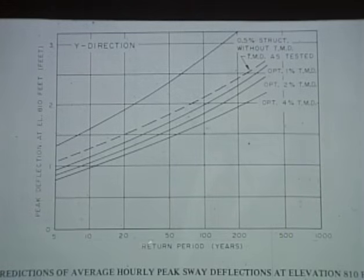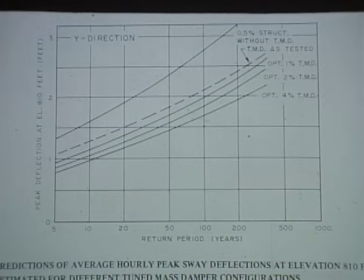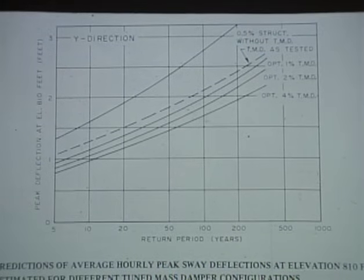Anyway, this is a time return period of storm. If you took a 50-year storm, the thing would move not quite 2.5 feet. If you go to a 150-year storm, it's moved 3 feet. If you put a device in to change the dynamic behavior, you can lower these things way down. And this is actually what we ended up doing, putting in something that achieved 4% of damping mechanically.